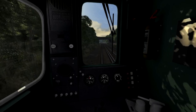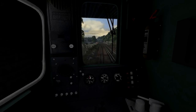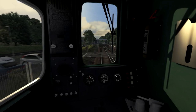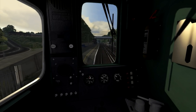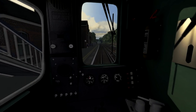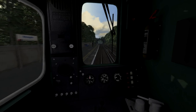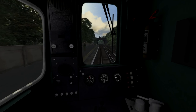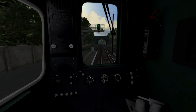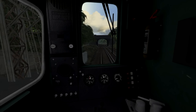So I'm now reducing the braking just to ensure that we're not going to stop too quickly. As usual, I'm aiming to enter the platform at around 30 miles per hour. And here at Stonegate Station, I need to stop at the S sign at the end of the platform. So we should now be stopping in just about the right place.